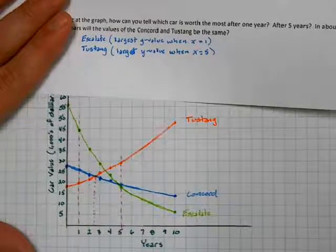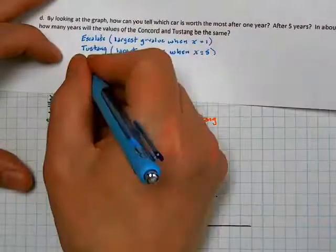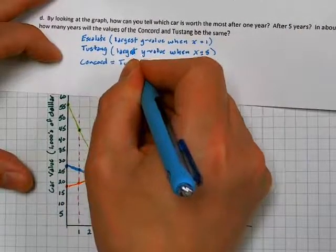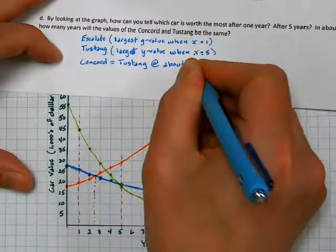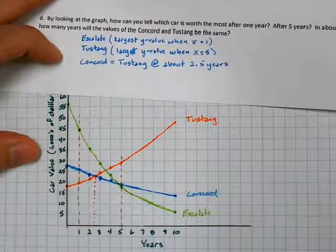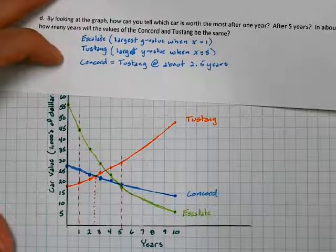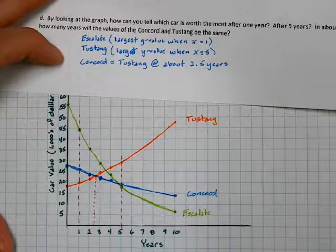So the Concorde is equal to the Tustang at about 2.5 years. All right, so without looking at the equations, without plugging stuff in, we can use graphs to answer these kinds of questions, which is why graphs are pretty powerful. You can just point at it and get your answers really quick. You don't always get exact answers, but a lot of times you don't need exact answers. You just want approximations. So approximately 2.5 years, we'd get that straight from the graph.